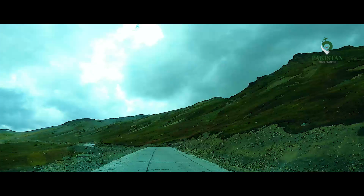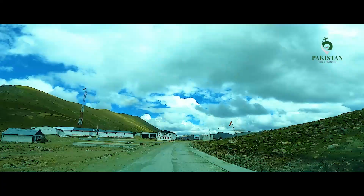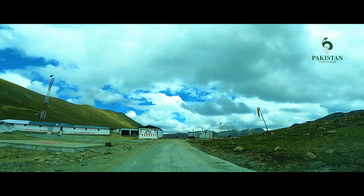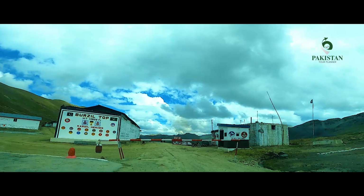Burzil Pass is a high-altitude mountain pass located in the Himalayan mountain range connecting the Gilgit-Baltistan region of Jammu and Kashmir. The pass is situated at an elevation of around 4,100 meters above sea level, and it has been an important route for traders, travelers, and armies for centuries.